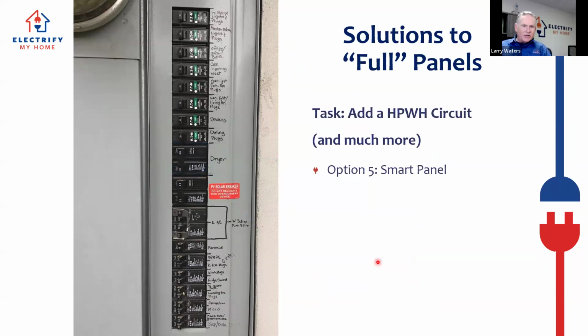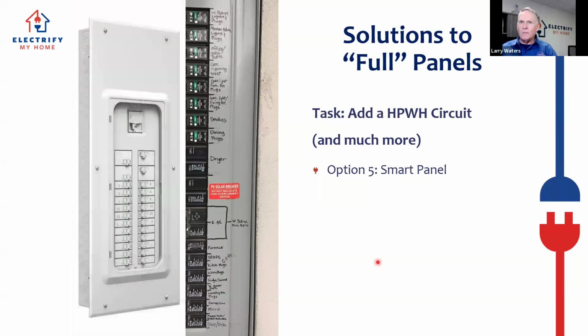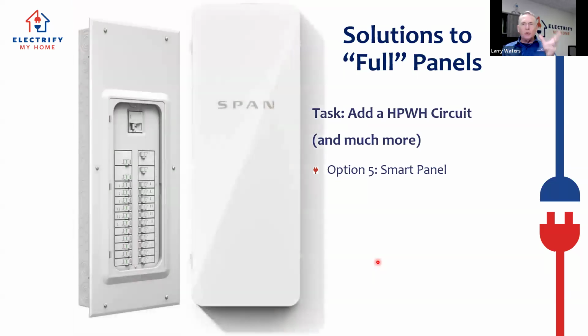And then there's these amazing devices that we have that are called smart panels. And if you guys haven't seen these, they're pretty cool. These are two examples of smart panels. One's not as smart as the other one. One's kind of like the less smart brother.